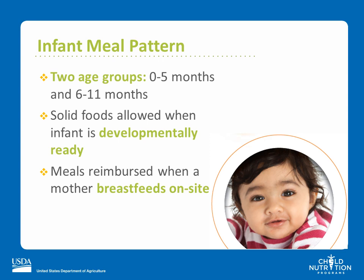The major piece of the updated meal patterns is that it allows a school, center, or family daycare home to be reimbursed for meals which a mother directly breastfeeds her infant on site. Providers may also be reimbursed for meals when a parent provides expressed breast milk.